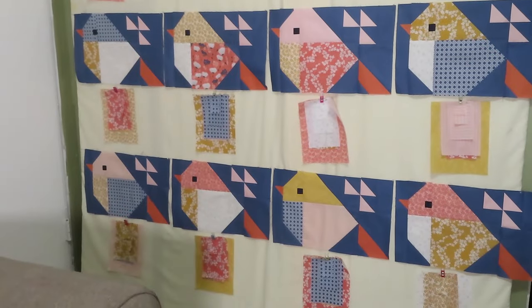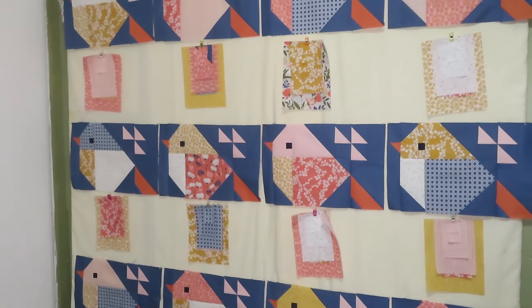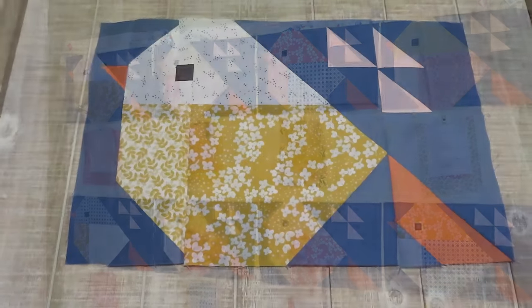By the way, the quilt behind me is a quilt that I did a few years ago called Swoon 16 by Thimble Blossoms, and I used a fabric line called Return to Winter's Lane. Right now it's just hiding the progress of my sparrow blocks. Here are the 12 all together. I did all the left facing sparrows first. So let me take them down and I'll show them to you up close.